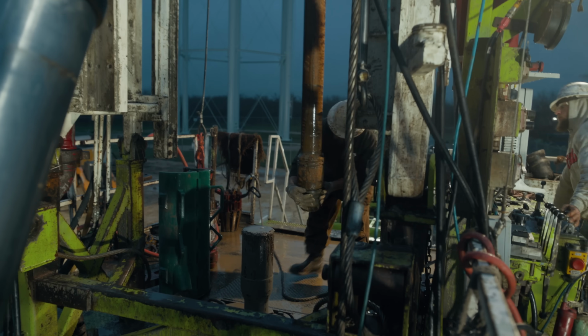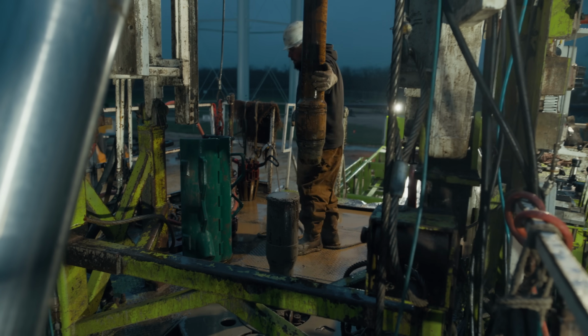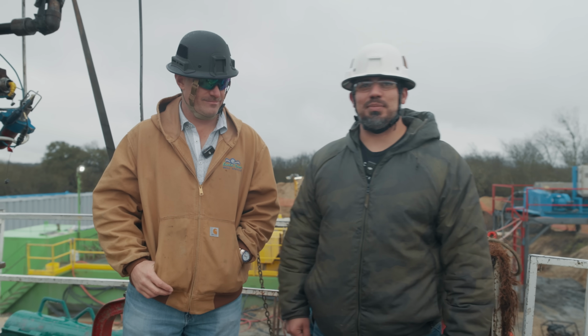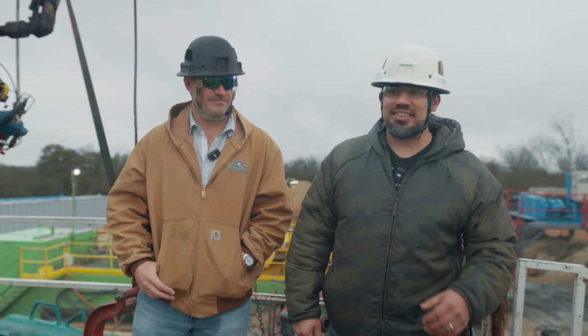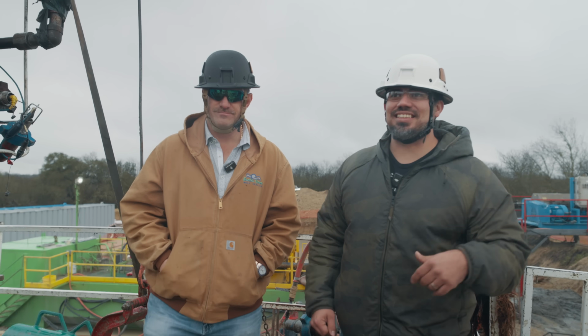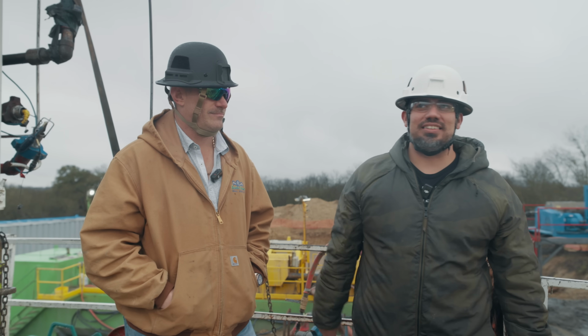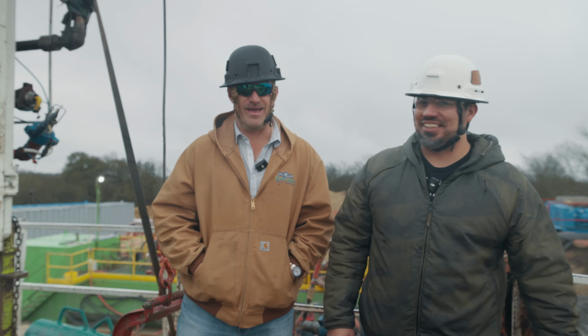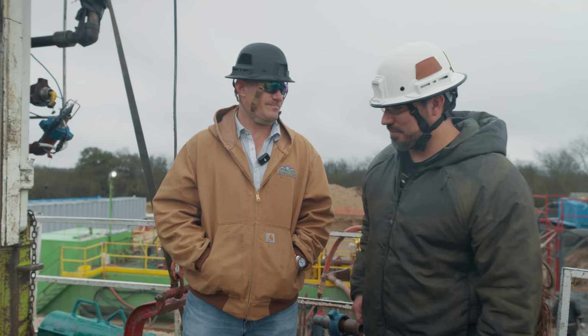How much does one of these weigh? One of these pipes right here? 21, 22 pounds per foot. Yeah. Imagine that landing on your foot or your arm or your body. You always see some of the accidents happen where the pipe goes flying out. I couldn't imagine having something like that coming out of the air. Yeah. Run for your life.